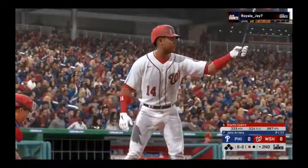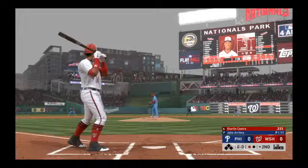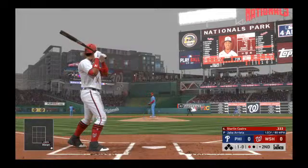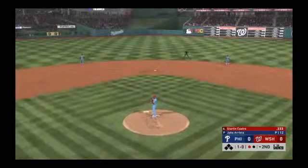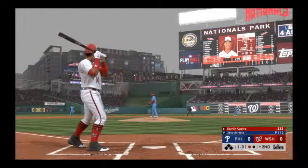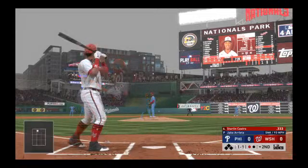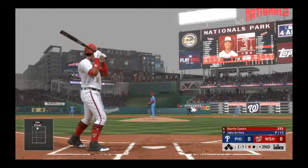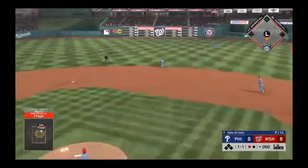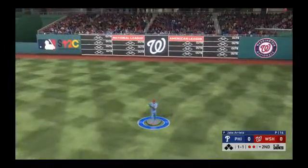Stepping into the box, Starlin Castro, as he'll get his first opportunity in this one. The pitch. And this one's not close. It's in the dirt for ball 1. And a step off. Now the 1-0. Lofted in the air out toward right center. Harper has a read on it, and he makes the catch for the second out.